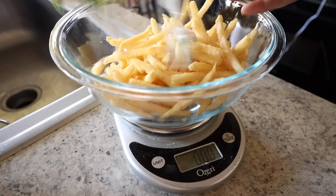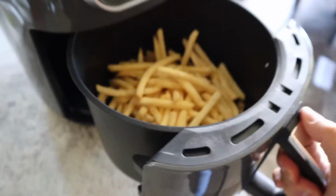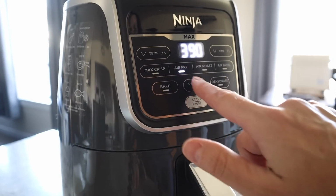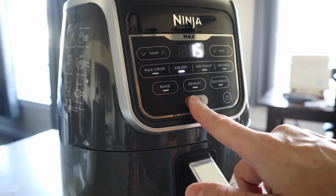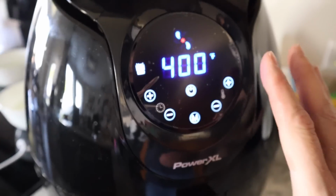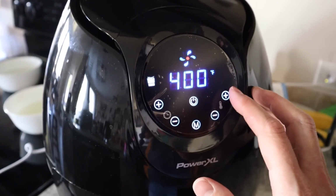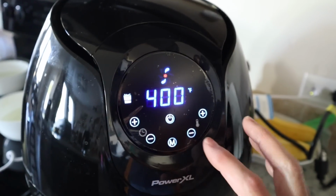For the Ninja, this one's so deep here. So let's see if we can figure out how to use this one. I'm just gonna say air fry, 400, 15 minutes. And I don't know if it's going to remind me to... whoop. Okay, it's going. We'll see if it reminds me to shake. I'm not really a fan of how there's no start button. I think it's maybe a little more weird to try and figure things out, but I guess this interface is okay.